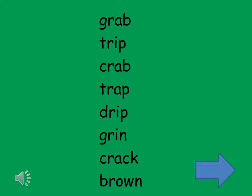So make sure you do that if I'm going too fast. Our next word is the word crab. C-R-A-B spells crab. Then we have the word trap. T-R-A-P spells trap. The next word we have is the word drip. D-R-I-P spells drip. Then we have the word grin. G-R-I-N spells grin. Crack. C-R-A-C-K spells crack. Our last word on this page in this column is brown.